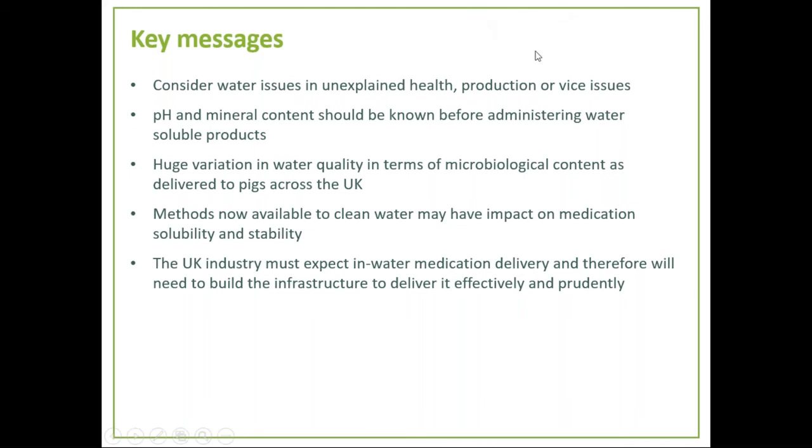Whilst we are cleaning water to the benefit of pigs, we must also be aware of the impact this might have on medication stability. We are going to have to expect more in-water medication if in-feed medication is to be more limited, and therefore we really need a good infrastructure if we're going to deliver it effectively, prudently, correctly. And whilst we have such huge variation in microbiological content of water throughout pig systems, sequential sampling and analysis to find out where this is occurring, and then a logical approach to cleaning it up, would be hugely beneficial, I think, in terms of pig health on a number of units.